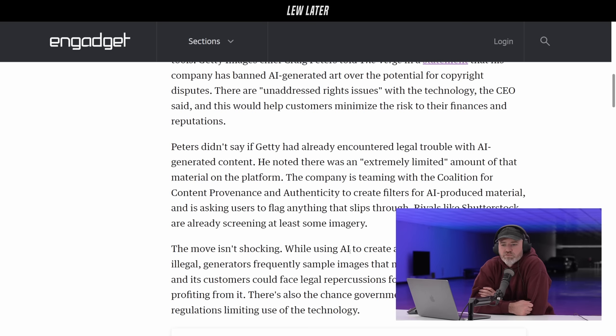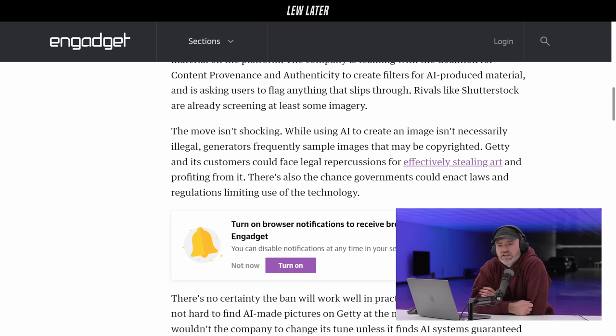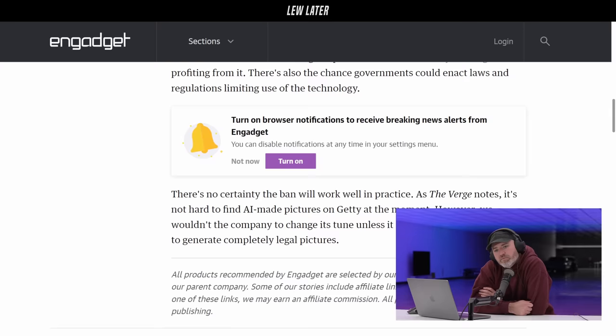The company is teaming with the Coalition for Content Provenance and Authenticity to create filters for AI-produced material and is asking users to flag anything that slips through. Oh my God. Rivals like Shutterstock are already screening at least some imagery. Good luck. They've got to be training these things like crazy to pick this stuff up. Some of it is quite convincing. And all of a sudden you get the license to use the image, somebody sees it in your content and says, actually, this is using elements from my original. Now you have the dispute, a full-on court case. You didn't make that, DALL-E made that. And they're like, who's DALL-E? And you're like, it's my pal, my buddy. And it's original at this point.